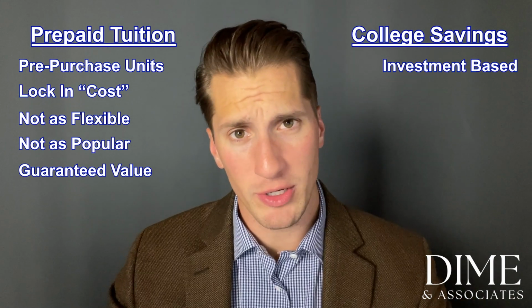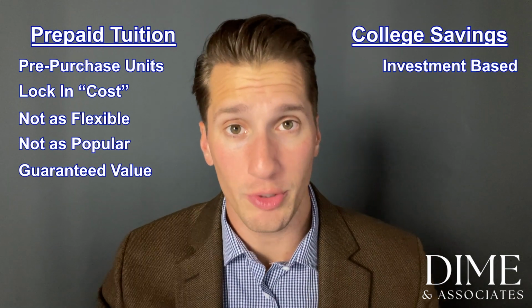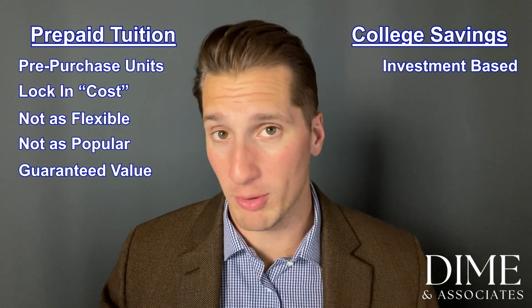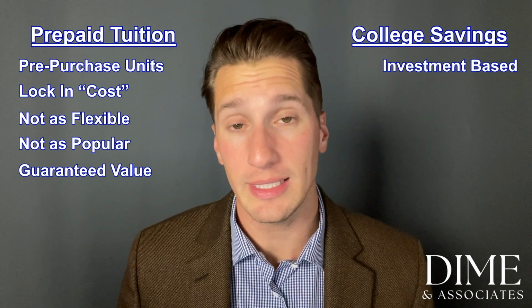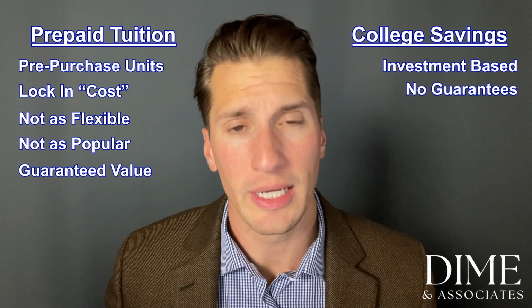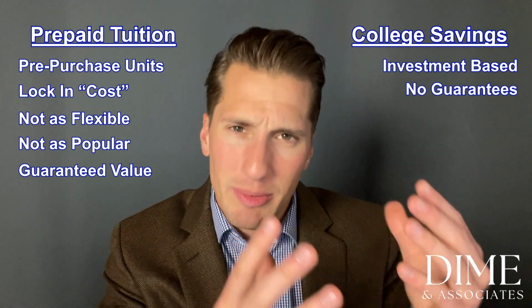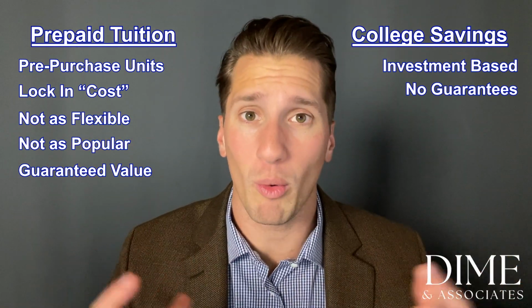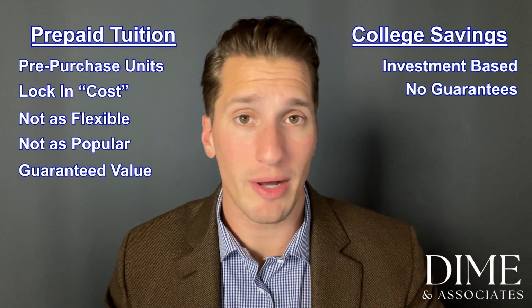Now, unlike a prepaid tuition plan whereby the state is guaranteeing the units you buy will be worth exactly one unit in the future as well, whatever the price per unit inflates to be, an investment-oriented 529 plan does not have any such guarantees. Now, there might be some guarantees inherent in the individual investments you select within the 529 plan, but philosophically, the investment-oriented 529 plan is not guaranteed to appreciate or go down in value, whatever.